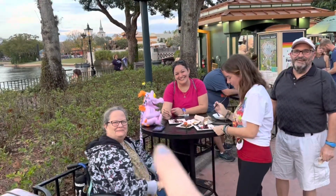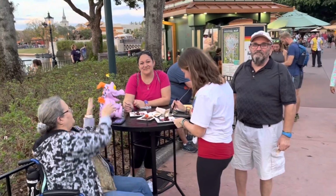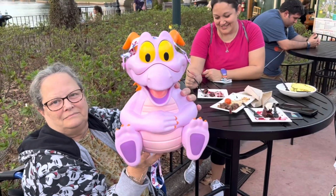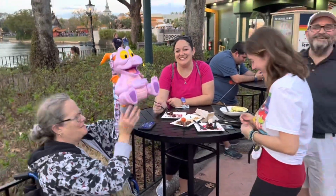So that's $25, friend, that adorable Figment popcorn bucket. And like this beautiful young lady said here, it comes with rainbow colored popcorn. Thank you so much. Enjoy your day.